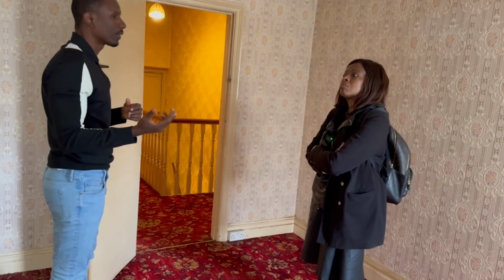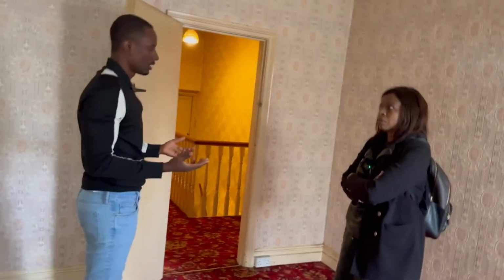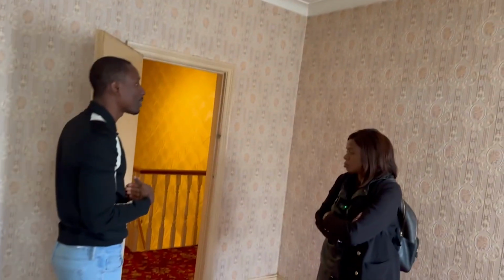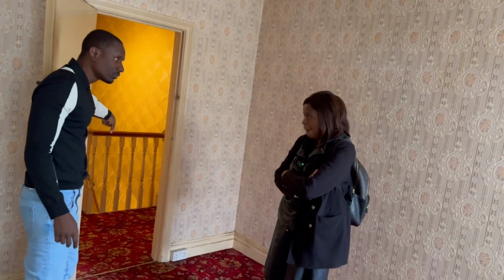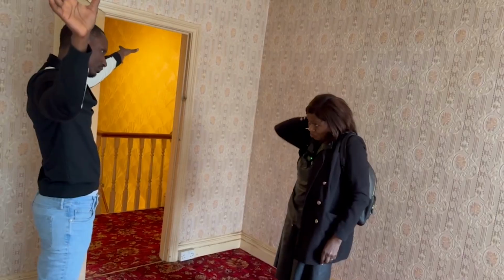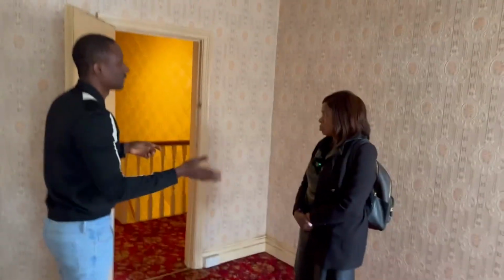When he's gone, the next person that's going to come in is who we call the plasterer. The plasterer is the person that will come in once the builder has taken that wall down, remember the wall in the kitchen, to have a beam across. And then he will also start skimming the walls, plastering.